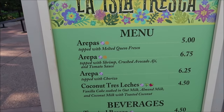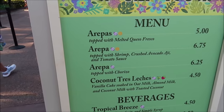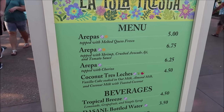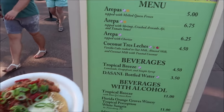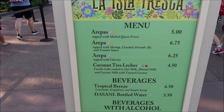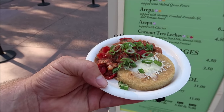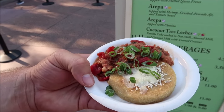So they have a queso arepa, then they have a shrimp and avocado arepa, and then an arepa topped with chorizo. And I think I'm gonna go with the chorizo one. I got it right here. My friend picked it up for me and she's getting the queso one. So I'm excited. It looks pretty good. It doesn't look like the original arepas that I would normally see or get, but it's worth the try.